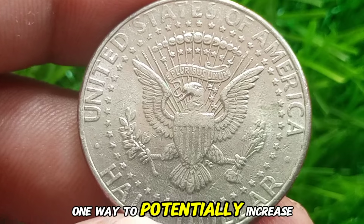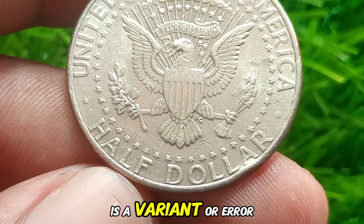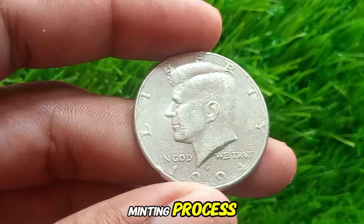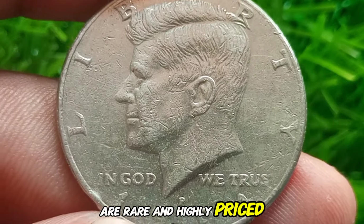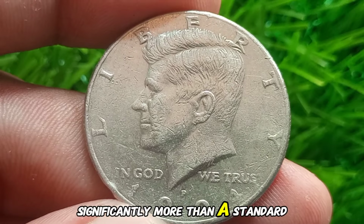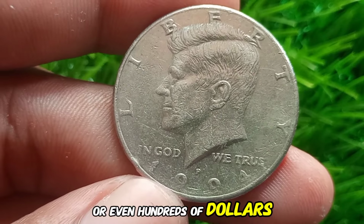One way to potentially increase the value of a 1994 P half dollar is if it is a variant or error coin. These coins, which have anomalies from the minting process like double strikes or off-center images, are rare and highly prized by collectors. An error coin can be worth significantly more than a standard half dollar, sometimes reaching into the tens or even hundreds of dollars.